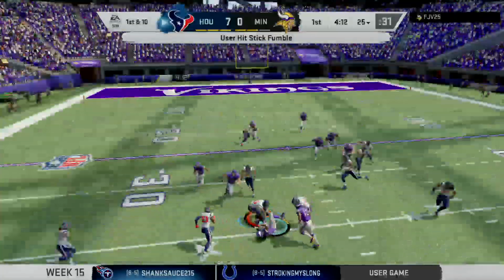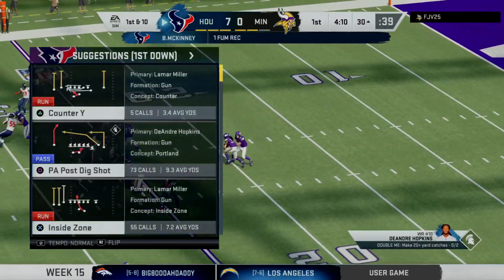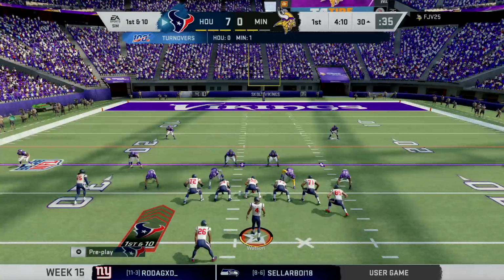And right away he lost the football. And the Texans scoop it. And his guys will take over at the 30-yard line. We figured they'd come out with intensity and aggressiveness on the defensive side of the ball, and they have an early turnover to show for it.